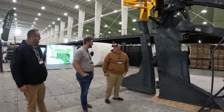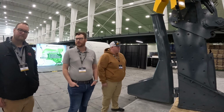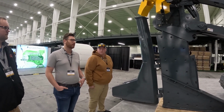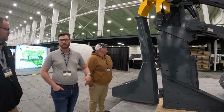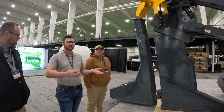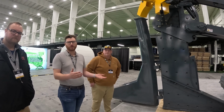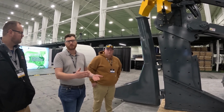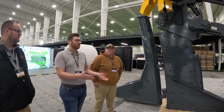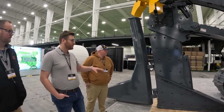Yeah, so what we have here, guys, is what we call our next gen parallel link 540 machine. We really took a different approach for how we were thinking about where the machine should go in the future. Our understanding is that our contractors struggle to find labor, and they suffer from manual operations. So we wanted to look at what we can do on the machine to automate manual functions to start to alleviate that pain.